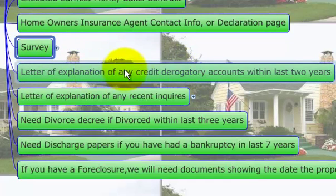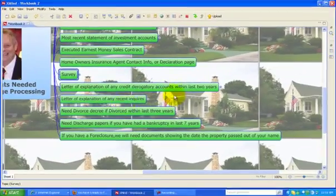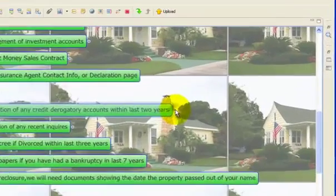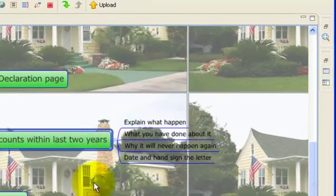Okay, this is the part that is annoying and a hassle, but I need to share it with you. We need a letter of explanation of any credit derogatory accounts within the last 2 years. Now, if you don't have any credit derogatories in the last 2 years, you don't have to worry about this. Some people do. And here's what we want to do for each derogatory, and it has to be specifically labeled. For each derogatory, you want to explain what happened, what you've done about it, why it will never happen again, and then you need to date and sign the letter.